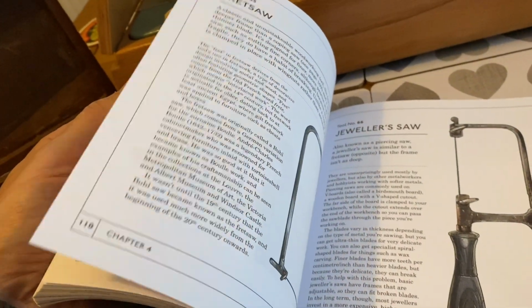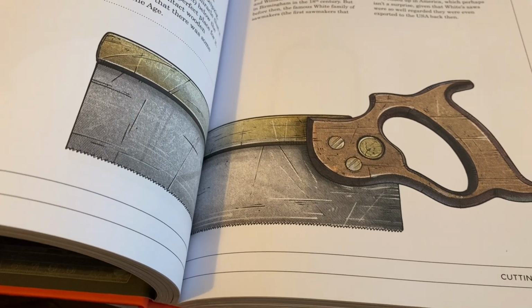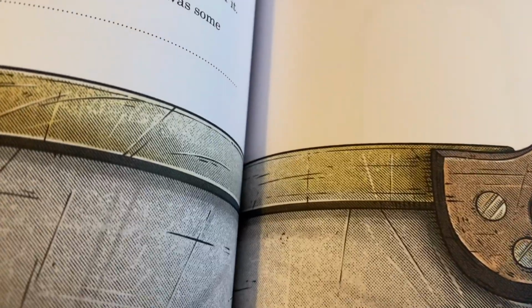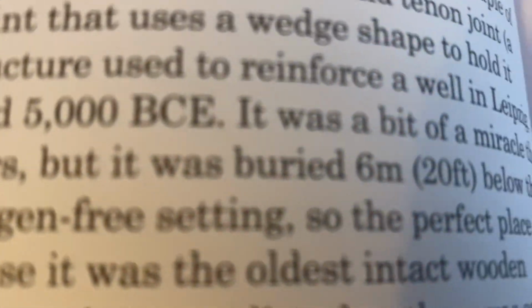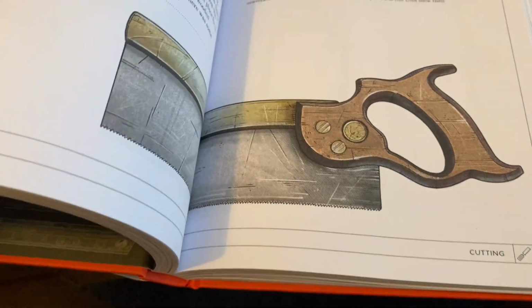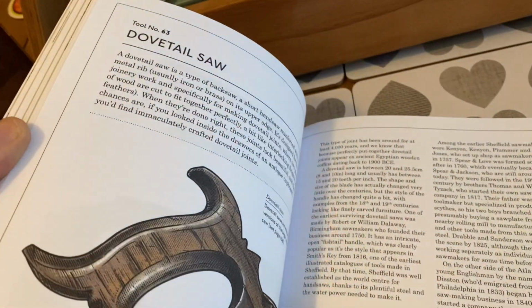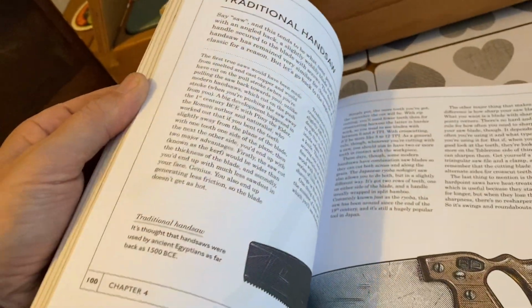Now, here we are. This is going to take us to Germany. This is going to take us, was it 60 feet or 6 feet? No, it was 60 feet. Buried, 6 metres, 20 foot. Yeah, now, what was buried 20 foot? Well, I'll make another film about that. To the tenon saw, look, and the dovetail saw. The story of where it comes from and the age and how it came about.